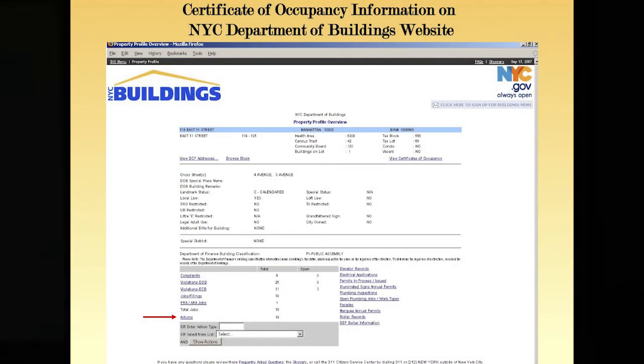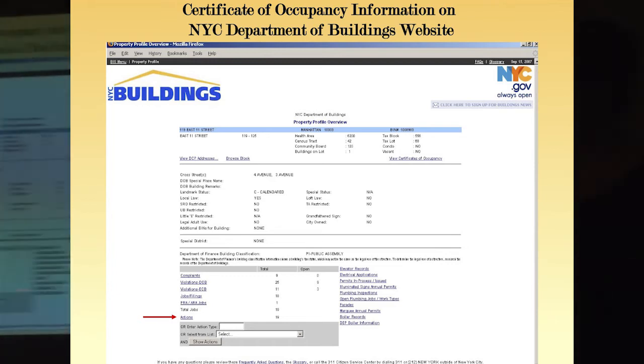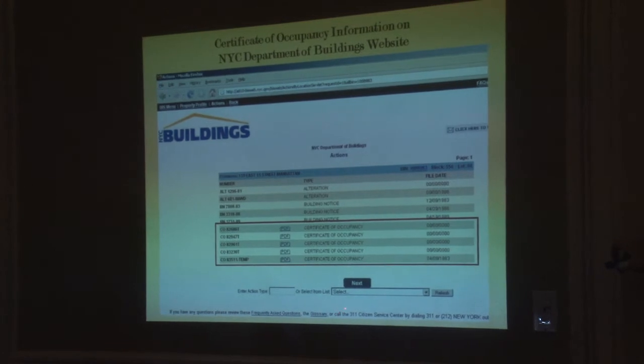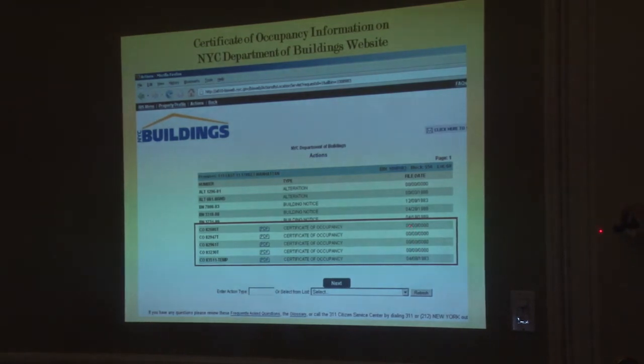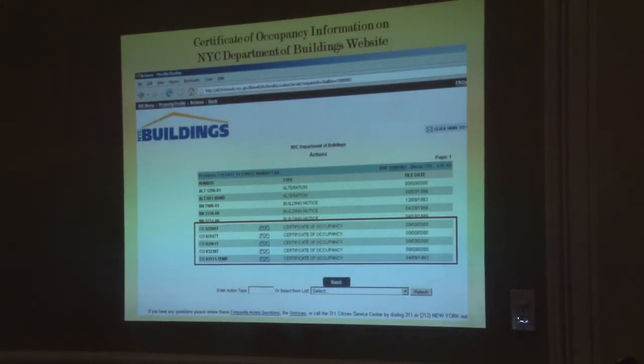So this is under actions on this homepage for your property, the New York City Department of Buildings website. Click on that, and they have the certificates of occupancy. Now, and they're hyperlinked, the PDFs. Now you can see they haven't entered dates in for when these C of Os were issued, but sometimes you can find very old certificates of occupancy that have been scanned and hyperlinked. And so they'll basically tell you what the use of the building was on each floor and the maximum occupancy.